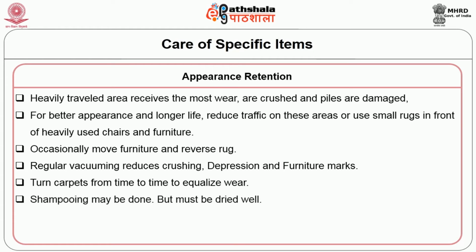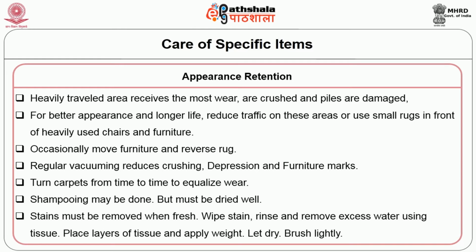Shampooing may be done, but it must be dried well. Stains must be removed when fresh. Wipe the stain, rinse and remove excess water using tissue. Place layers of tissue and apply weight. Let dry and brush lightly.